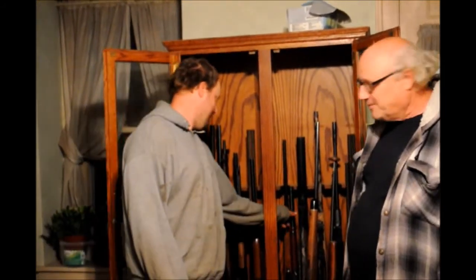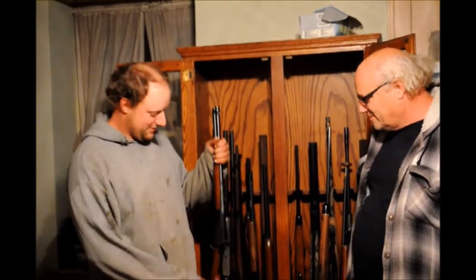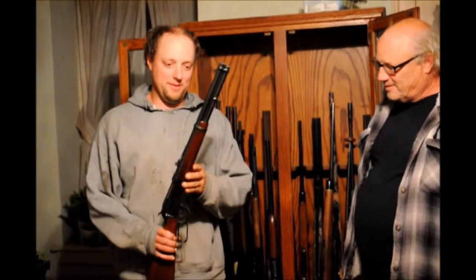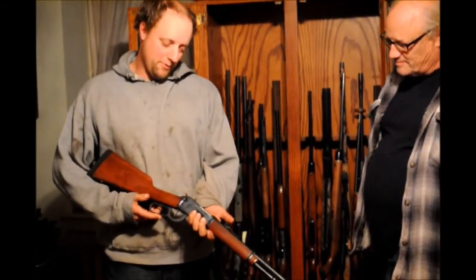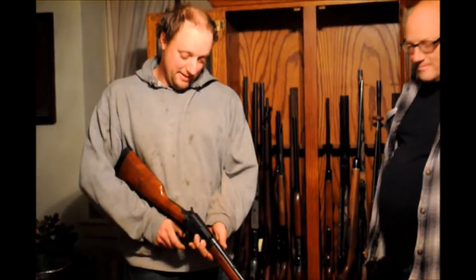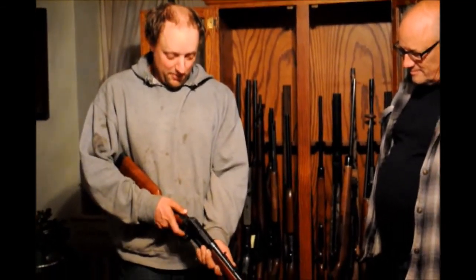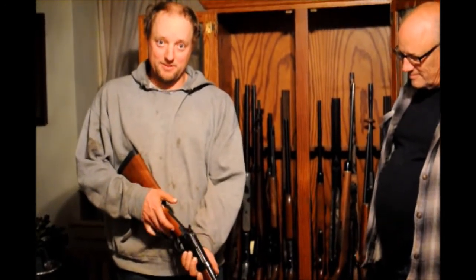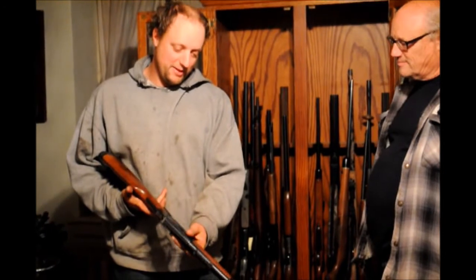Alright, my favorite gun that I have in this gun cabinet is actually this little tiny guy right here. My dad bought this gun for me when I was little. It's my first gun I ever had. It's called a .44 Winchester Magnum, and it's a lever action. It's a very nice, small gun. Even though it's a small gun with small bullets, it still fires very nicely. We took it out, and every time we shoot it, it's always a blast.